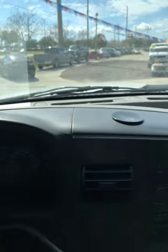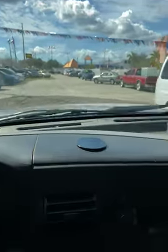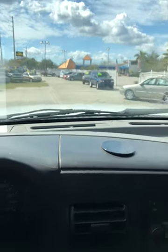Window a little bit here. Now, I say we burn out through the gravel here, guys. What do you think? Let's hit it. Here we go. She runs good, man. Nice vehicle.